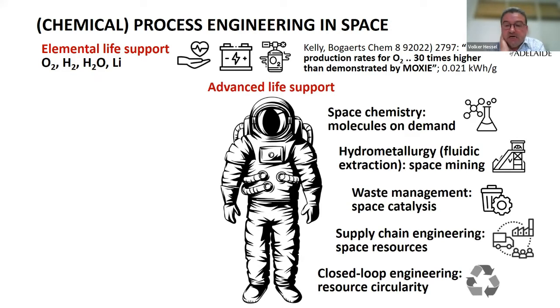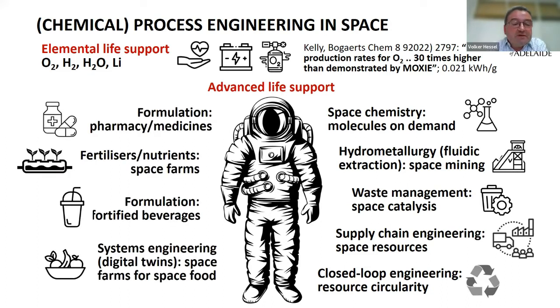Naturally, more on the traditional side, we can work on making new molecules, on space mining, hydrometallurgy, on supply chain engineering, closed loop engineering. But as the previous speaker, or the 2 previous speakers, I like to mention that we can do much more. And we work a lot with our agri-food colleagues at WAIT. So we make astronaut beverages, which I've talked about last year, and we make them under microgravity conditions with one of those mentioned random positioning machines, the Airbus 2.0. We make fertilizers for aeroponic farms in space. We have space medicine, that's what I talked about. And I will end with digital twin systems engineering for space food.